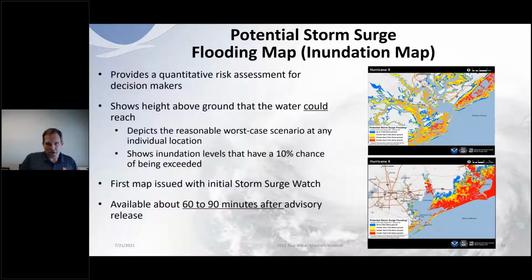On the storm surge side, we have a potential storm surge flooding map or inundation graphic that is, again, a risk map that shows users the height above ground that water could reach from storm surge at a given location. It's basically a reasonable worst case scenario that only has a 10% chance of being exceeded at a given particular point. And the first potential storm surge flooding map is usually issued when we first put out a storm surge watch for the United States.